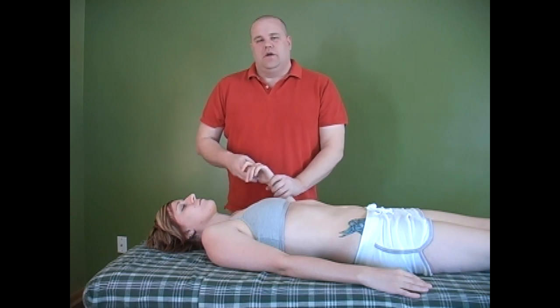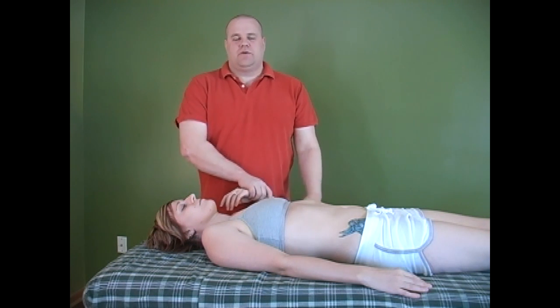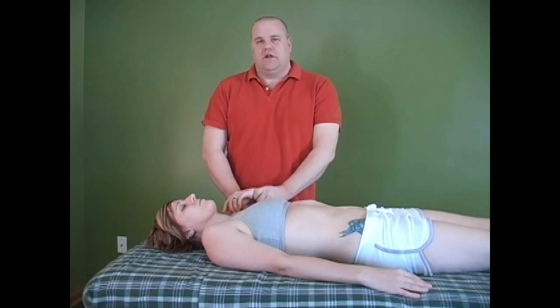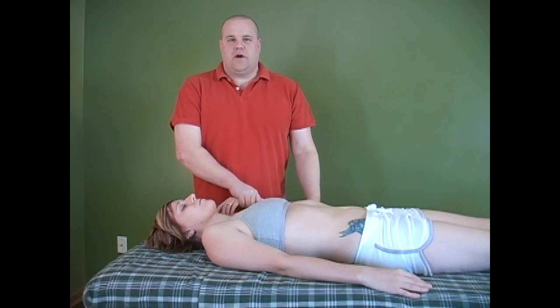Okay, next one, elbow flexion. This really doesn't stretch much, but if the triceps are really tight, it might give a little bit, but the barrier is the bicep area right here. So it's kind of pushing into the biceps, so you might have to rotate it out a little bit to get a better stretch for the tricep area then.